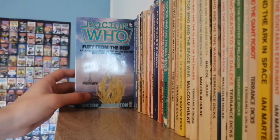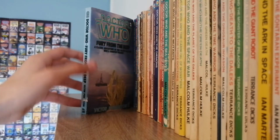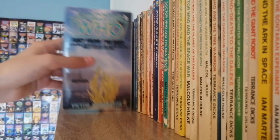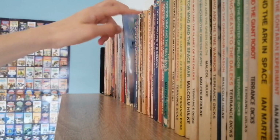Fury from the Deep, a bumper edition. Got this one very recently, so I haven't read it, but the spine is very thick. I'll turn it around for you to see. You know, that was going to be such a good read whenever I get around to doing that.